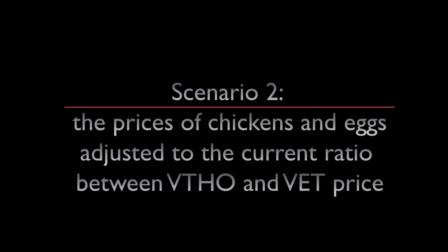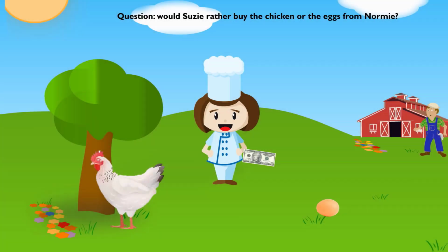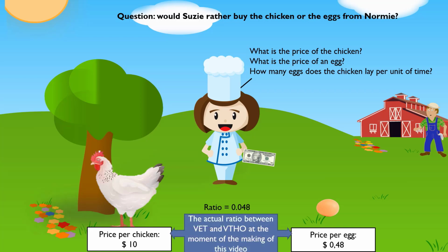Now, let us take a look at scenario 2 in which the prices of chickens and eggs are adjusted to the current ratio between VTHO and VET. Again, Susie asks, what is the price of the chicken? What is the price of an egg? And how many eggs does the chicken lay per unit of time? Only to find out that while a $10 chicken still lays one egg per year, the value of the egg has gone down, relative to the price of a chicken. This is the actual ratio between VET and VTHO at the moment of the making of this video.